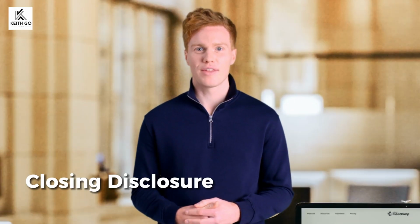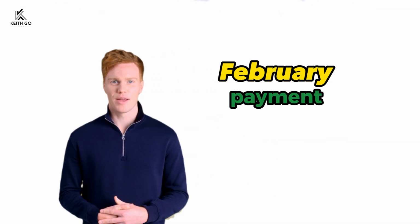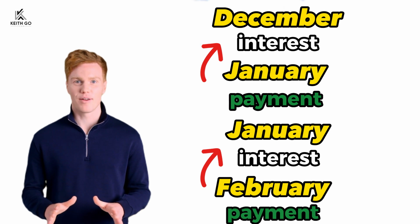4. Prepaid interest. Closing disclosure page 2, section F. Mortgage interest is calculated in arrears. This means that your monthly mortgage payment actually covers the month that just passed. For example, your February payment covers the interest for the month of January, your January payment covers the interest for the month of December, and so on.